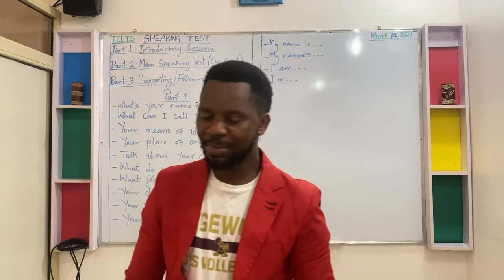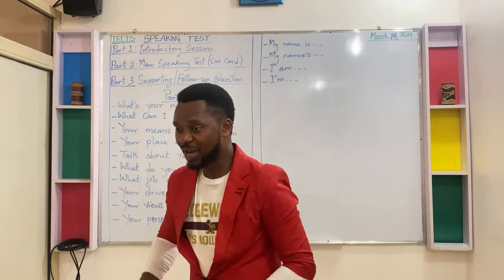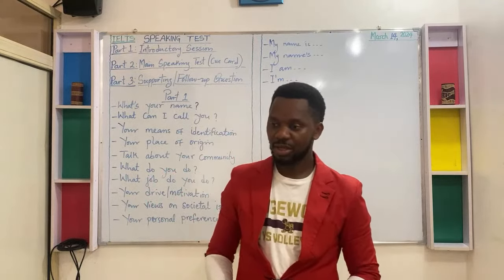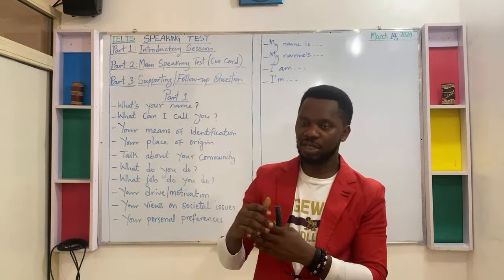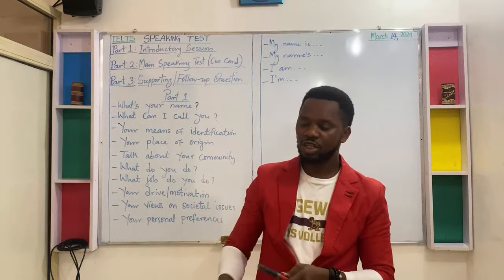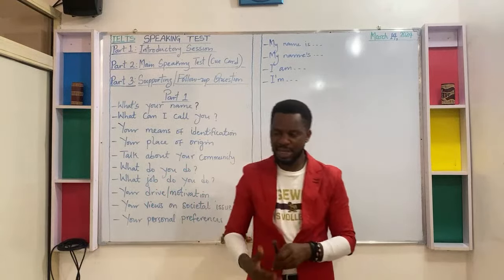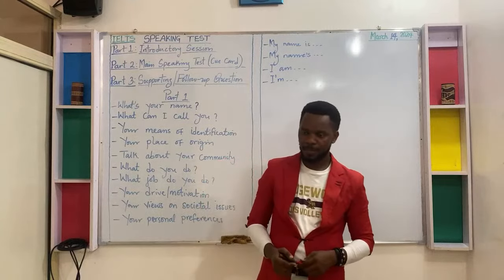So when the examiner requests to see your means of ID, you simply need to provide your international passport and show it to the examiner. Okay, if it is a virtual test, your passport will be scanned and sent to the examiner. If it is a physical test, it will be with you. You have to present it to the examiner. Now the question is, how do you present your international passport or means of identification to the examiner?